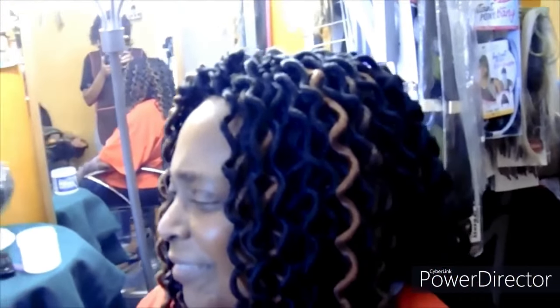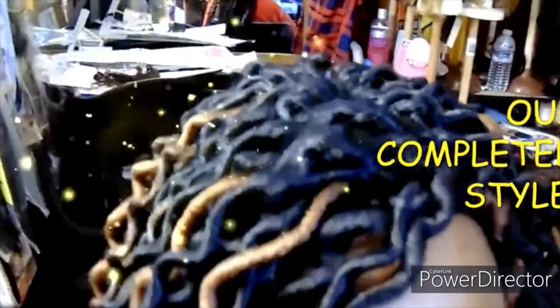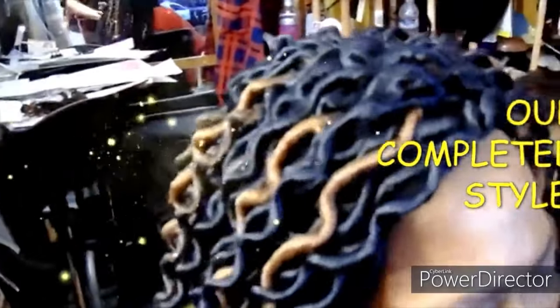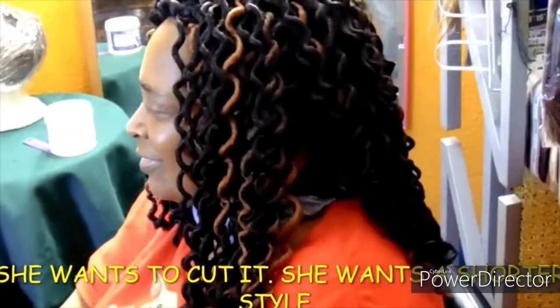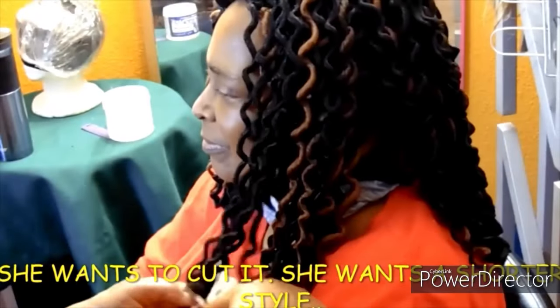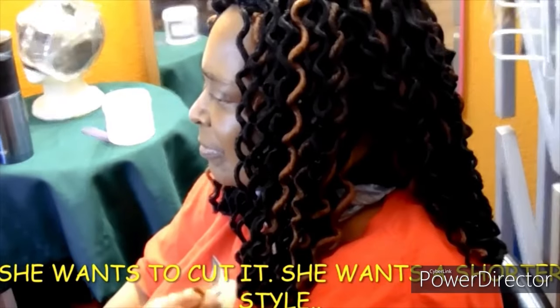So this is 18 inches long, and yes, again, this is our completed style, and I did blend the two colors together. However, due to her work situation, she needed to have her hair a lot shorter after she reconsidered the length. So here I am just cutting them a lot shorter.